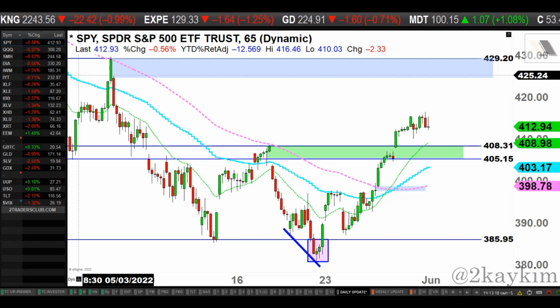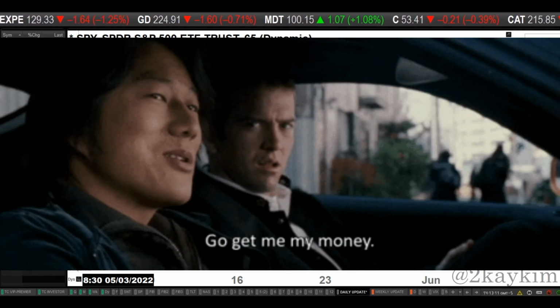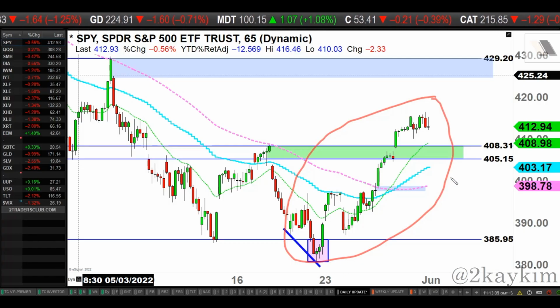Obviously, if you're a bear, you've been going through really difficult times in the market in the last couple weeks. Well, you need to get below 405 and need to feel that down gap.